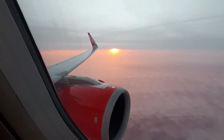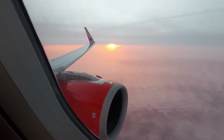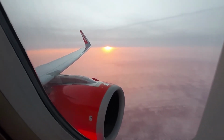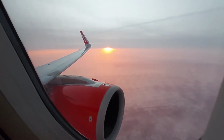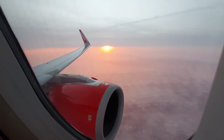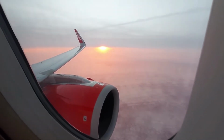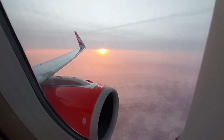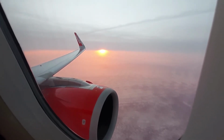Now we are going to have a little look at the A320neo engine. I did manage to get a brief video of the engine with the wing and this beautiful sunset. It is only a short one. This is the furthest I could go on the plane, because there were a lot of people at the front, and I didn't want to get close to people due to the pandemic and everything. I just wanted to tell you that I managed to get a little video of the engine.